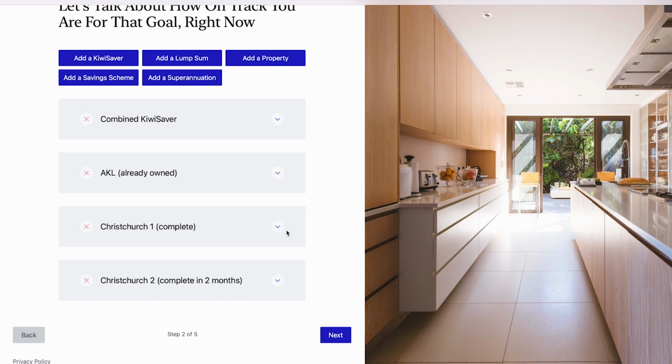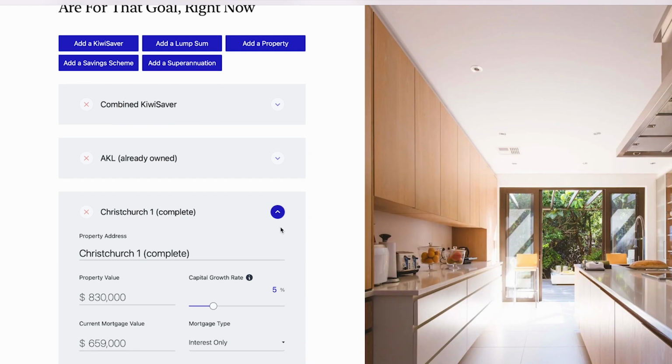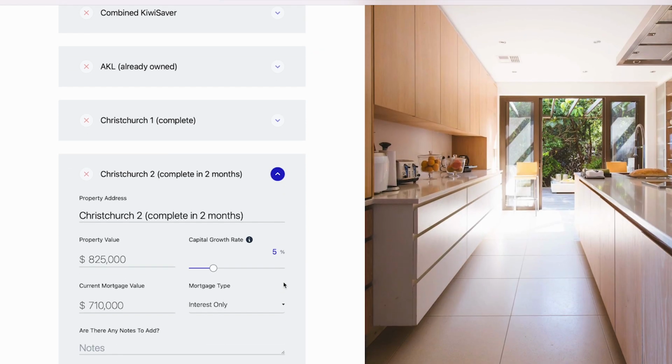And then they've got those 2 Christchurch properties that they've since bought. So they've got one which was originally bought for $659,000, but it's worth $830,000 now, with debt of $659,000, interest only. And then their second Christchurch property that completes in the next couple of months, they paid $710,000, so that's going to be their mortgage on that, and it's worth $825,000 on a bad day now.